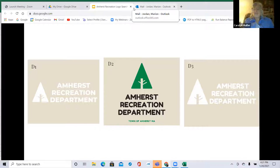So if we could do that with some of the other ones that we voted for, if we all agree, maybe we need to have that changed before we put them out to the public. Well, I think that would be changing what the artist actually intended. We can always add that in the letterhead or whatever we're doing too. I mean, that can be part of our messaging.